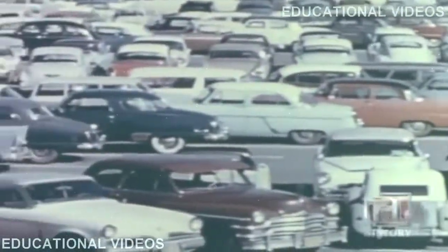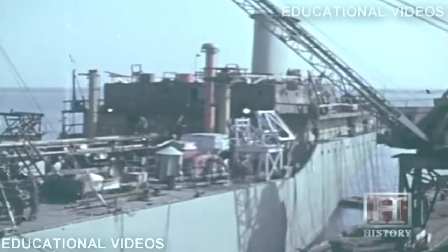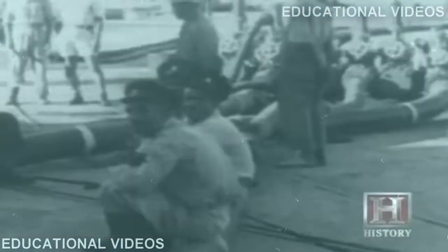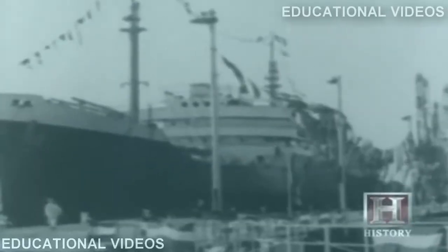After the Second World War, the U.S. government had over 600 tankers of all sorts. The American oil companies put pressure upon the U.S. government to sell off these surplus T2 tankers. So for about 4 years, the United States sold over 400 of these 600 tankers to American and foreign oil companies.